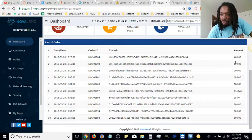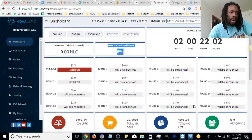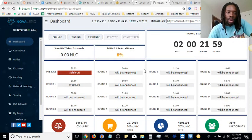And we could see a lot of investments here: $400, $1,000, $900. So people are really buying up coins. That was the pre-ICO stage.